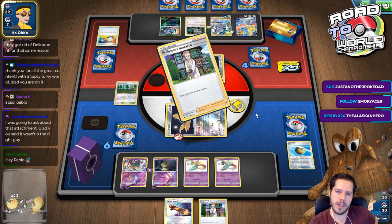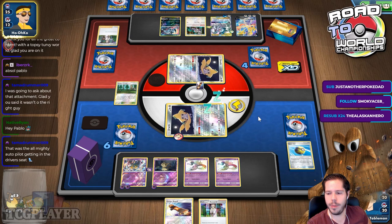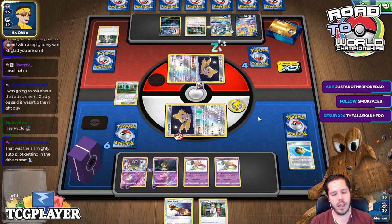There's the escape board. There's my Jirachi gone. Very likely. Yep. The autopilot indeed. Okay. You see the Rangaroom.